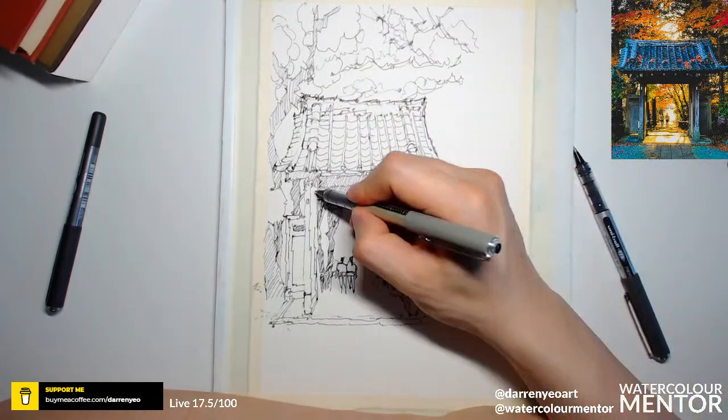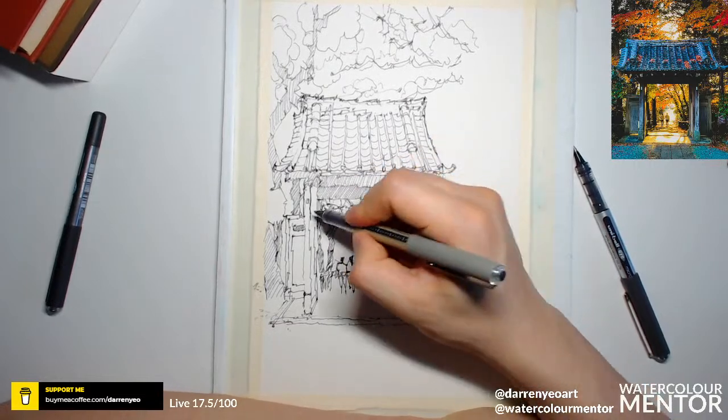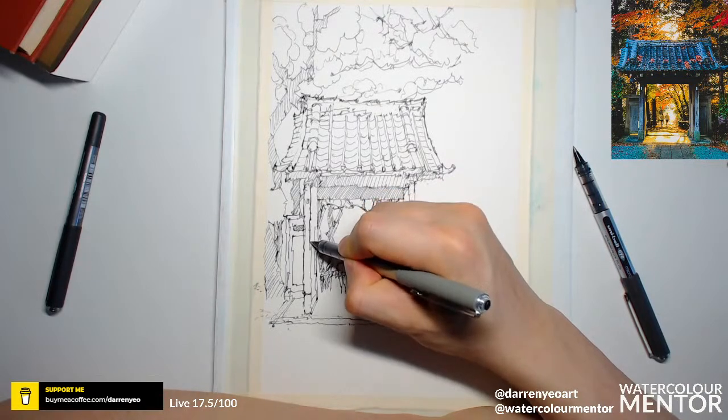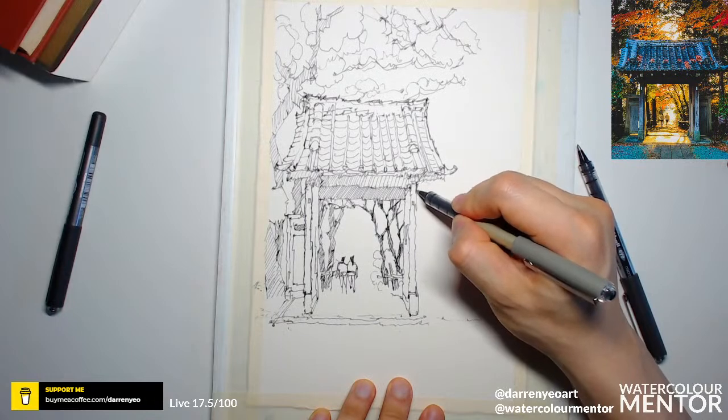Okay, just so that it looks closer to the viewer, I can do this for the door here as well, like that. Bring that down, and we've got a bit more detail for the door, and it brings it forwards.